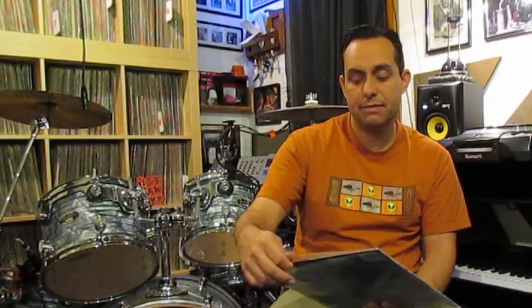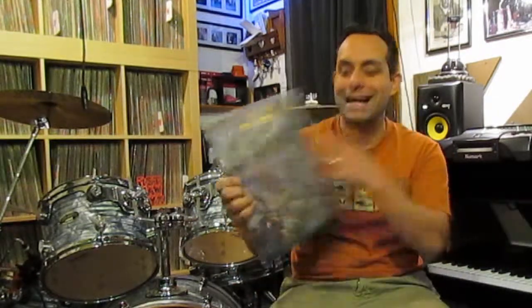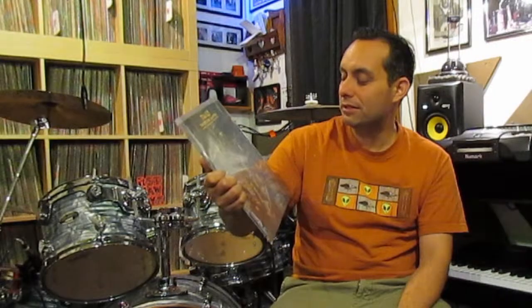Another one I got the same day was Tom Scott, LA Express. This is the one with the cats in the front, playing all the instruments there. I started collecting Tom Scott in search of, I think, the Pete Rock and CL Smooth break, When I Reminisce Over You. Can't recall the actual sample of the song, but I still haven't found it. It's a rare album, hard to find, but I keep buying all of Tom Scott's works just because of that sample.